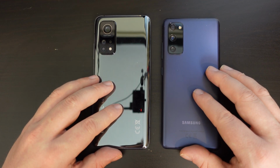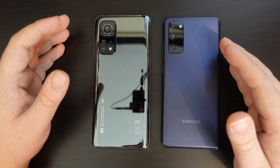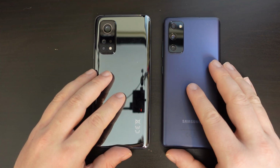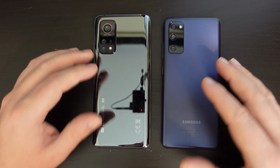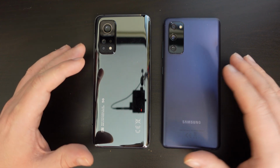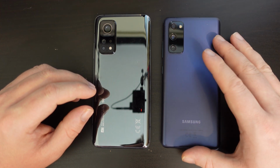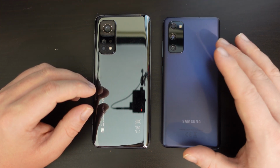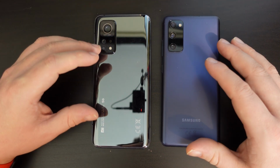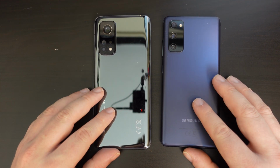One last feature that I think is important to call out, apart from the usual Bluetooth 5 and 5.1, the fact that they have connectivity for services such as payments using NFC, so near field communication. You can use both phones for Google Pay in the UK. Both of them have worked great. The key difference is the Samsung S20 FE 5G has an FM radio, whereas the Mi 10T Pro 5G doesn't. So just one little thing to be aware of. Sadly, both devices don't have headphone ports.